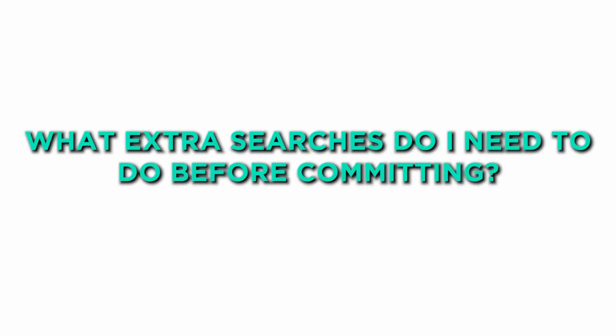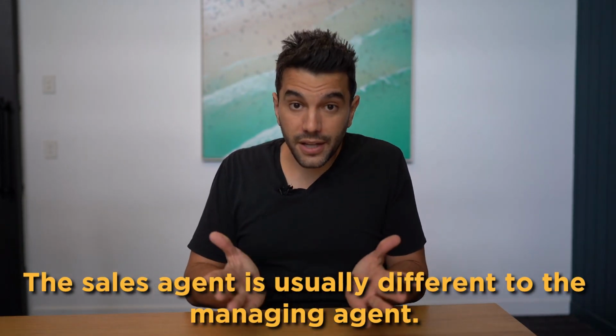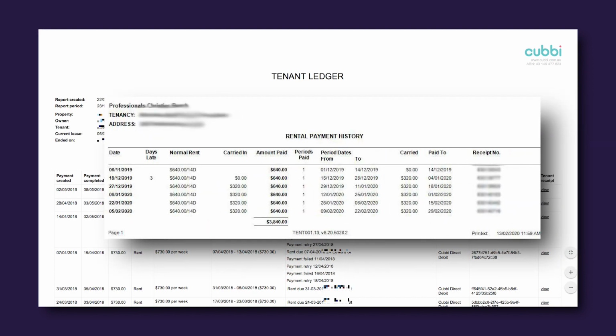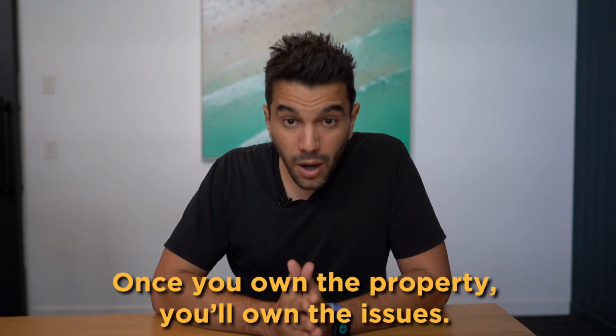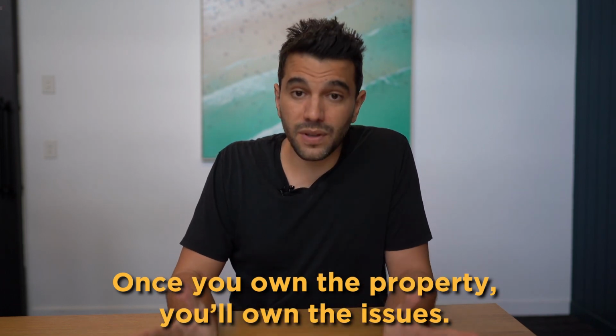Now Jaden, what extra searches do I need to do before I commit to buying a property like this? Again, I'd suggest speaking with the agent, probably more specifically the managing agent, because the sales agent is often different to the managing agent. They're the ones that deal with the tenants. If the oven breaks, they sort things out. And you want to find out a bit more about the tenant history. Have they had defaults? Are there any issues there? You could even ask for a copy of the rental ledger. This will show the last 6 or 12 months worth of repayments to make sure the tenant's been paying on time. Because bear in mind, once you own the property, you're also going to have any headaches if there's been any issues with the tenant that's living there at the moment.